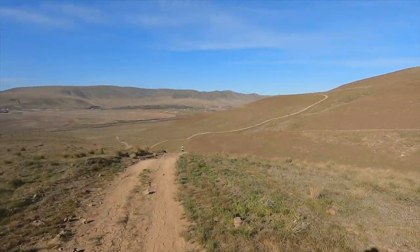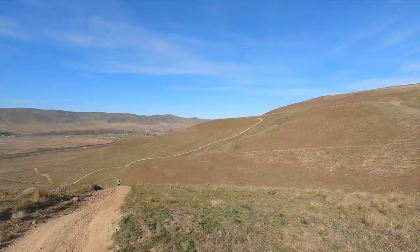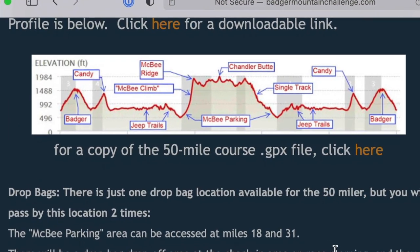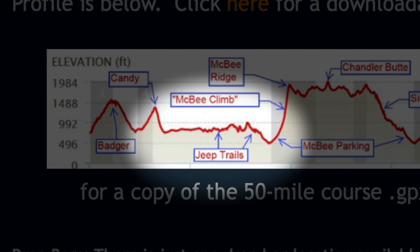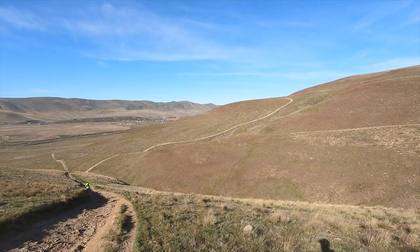Well, that hill, that was legit and a good reminder of what we have ahead of us. Oh, I already see we've got another hill we're about to hit after we go down. The elevation profile on this section makes it look fairly tame, but these hills back here are not tame.